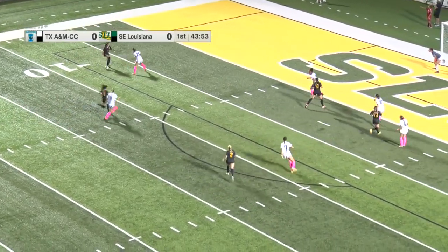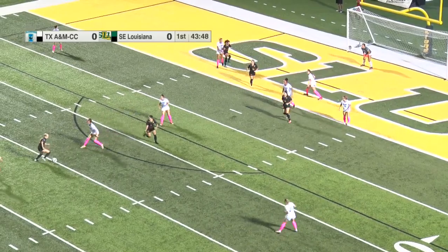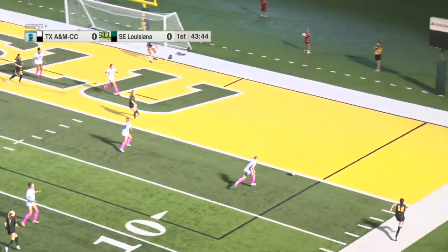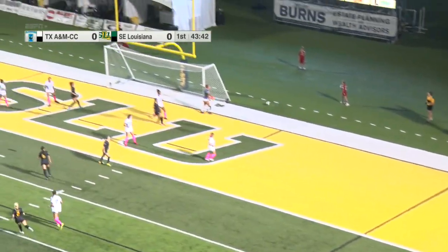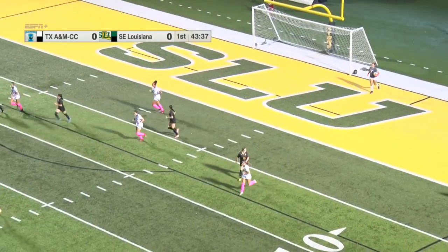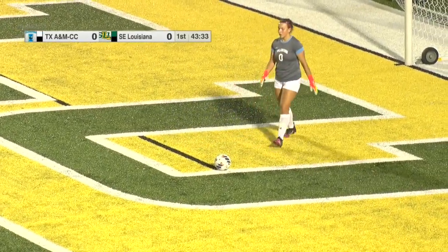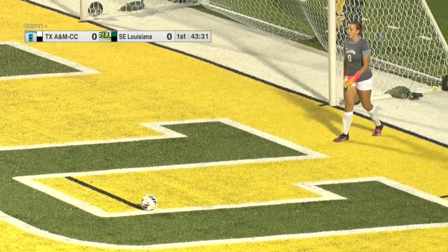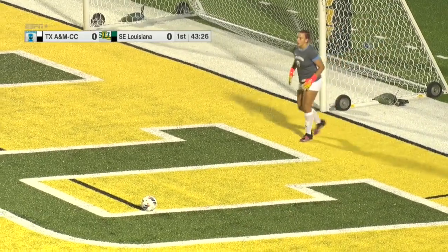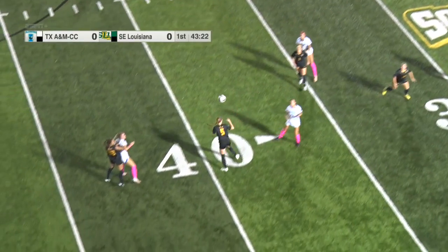And now moving it on the wing. Trying to get her way past the defender. Southeastern with some early possession. A through ball there to the wing. The cross is in, but that's going to be a goal kick. Some nice movement early on. Little one-twos played by the Lady Lions. Very good ball movement. Good ball played wide. Unfortunately, weren't able to get the service in. You like to get that service in to the box, obviously, in the field of play, but very good speed. I like the pace of play here early from the Lady Lions.